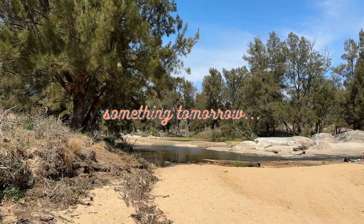We've attempted to come to one of the falls in the area in hopes to find a swimming hole. And it's just dry. I think it's been 5-6 months since significant rain in this area, and I think swimming in rivers is off the cards for now. Well, at least these ones. See if we can find something tomorrow. That's really disappointing.